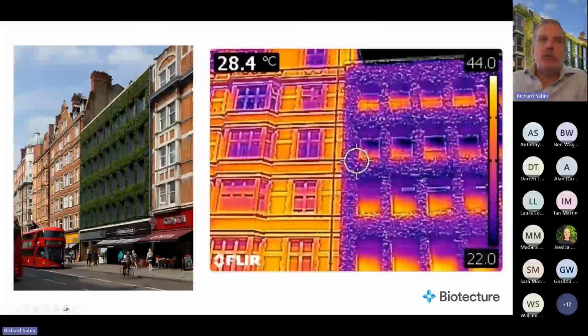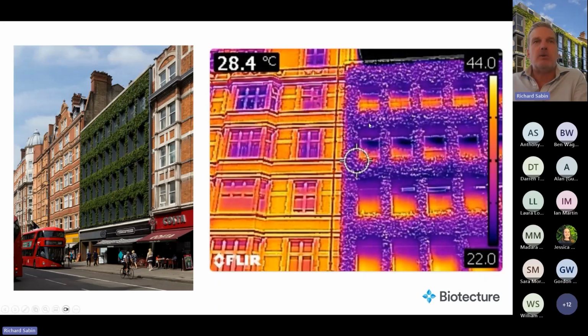We also put a thermal imaging camera onto this area, and you can see that the building next door is at 40 degrees while the green wall's at 22. So the thermal impact on the building is really important as well. And I think going forwards in terms of climate change, which is something I spoke about in the first introductory webinar, it's really important that we start to think about the thermal impact on our buildings and on our cities, and some of the added benefits that we can get from using green walls as cladding systems.